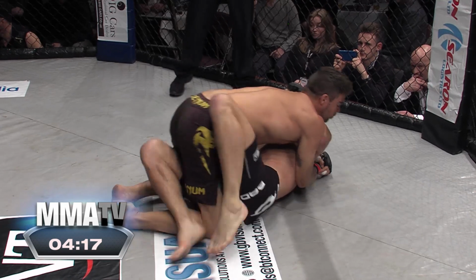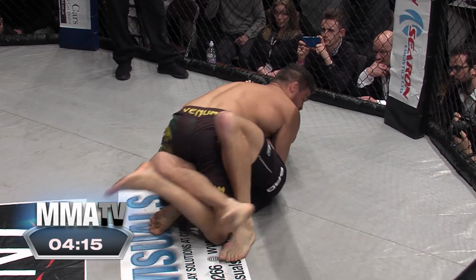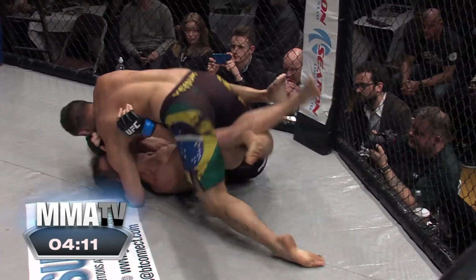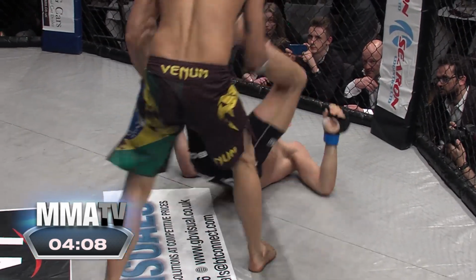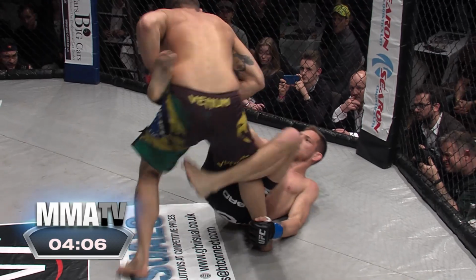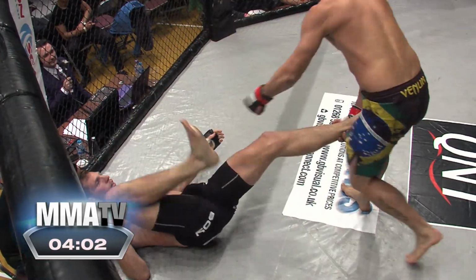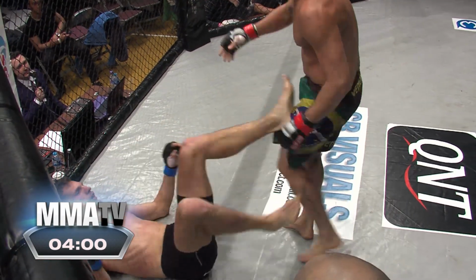Barnatt trying to create a frame and turn and bridge in to replace that guard. The long legs and the range are fantastic until you have to use them to restore guard. It can be very tough. See if Andrade lets him stand back up. Got to be wary of those big up kicks, though.